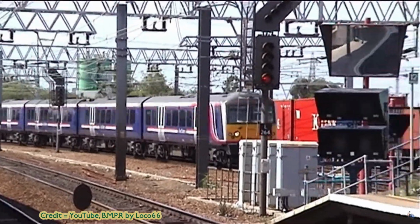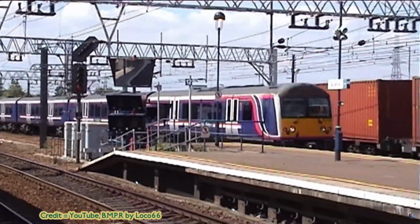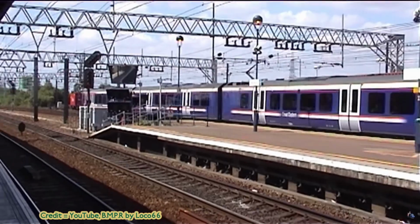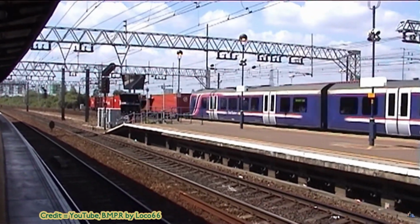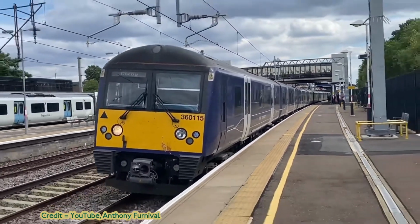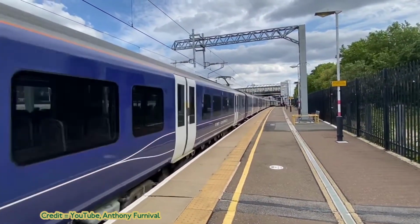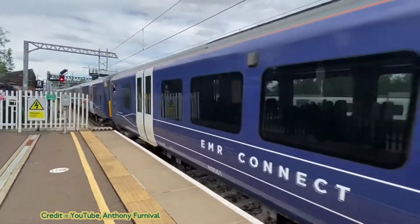This would have made the 360/1s homeless, unless EMR, East Midlands Railway, stepped in and used them to replace the EMR Intercity 222s on their Corby electric services, which were renamed EMR Connect. To allow for the replacement of the HSTs on East Midlands Railway, the 360/1s underwent major overhauls in June 2020, which saw them upgraded from 100 to 110 miles per hour running, which is currently only possible north of Bedford.